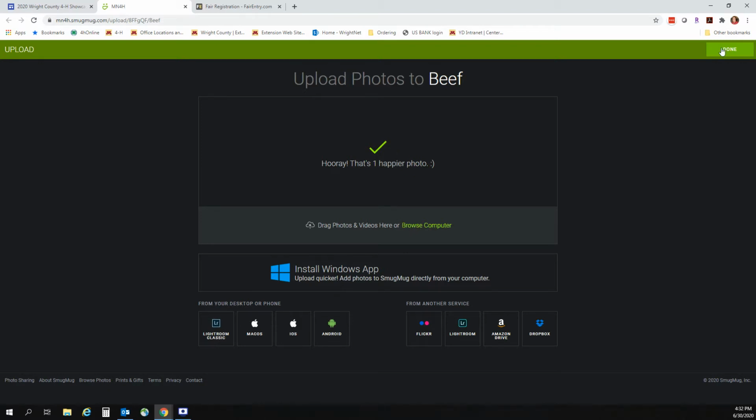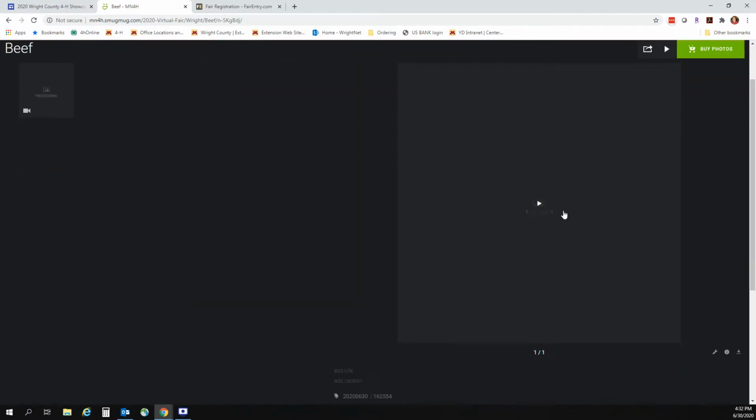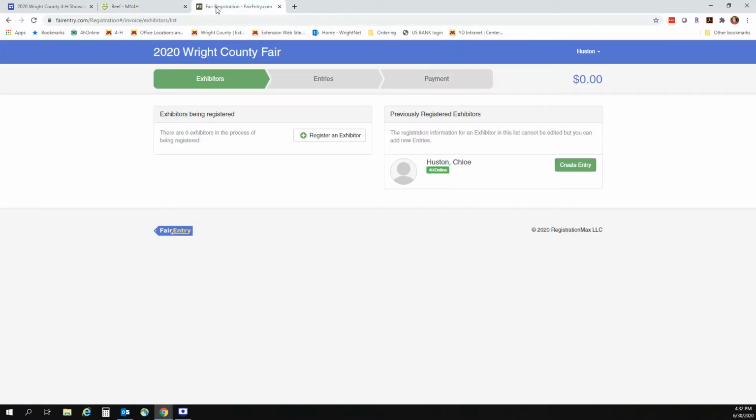So it looks like it's in there. You can click done up in the corner. It might take a little bit to process here, but this will generate a link for you to use that'll show up on this page once it's all uploaded. Let's see if it'll finish up quick here. In any case, we'll start looking at the fair entry website here.